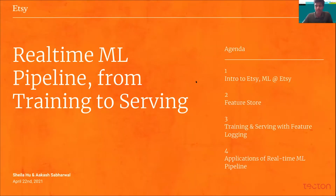So what's on the agenda today? We're gonna start with an introduction to ML at Etsy and what are some of the unique challenges facing us. We're going to talk about our unified feature store and how that's enabling a lot of interesting work. And then we're going to go into the details of how a feature logging pipeline helps with training and serving of models. And finally, some of the real-time ML applications that are enabled because of it.